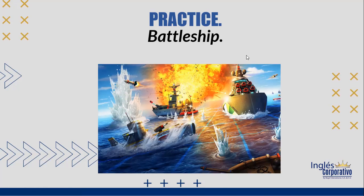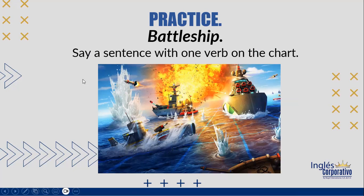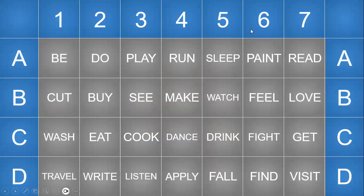Okay, so let's go ahead and continue. It says, say a sentence with one verb on the chart, okay? So you will see the chart as I told you before. Van a ver el cuadro, como les dije, y vamos a elegir una letra y un número, okay? So let's go ahead and start. Vamos a empezar. We are going to start with Mr. Noé. Noé, debes elegir una letter and then a number. Una letra y un número, de la A a la D y un número de 1 to 7. Let's go, Noé.